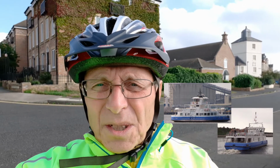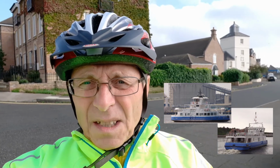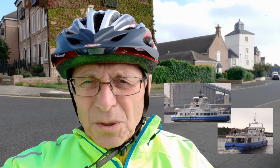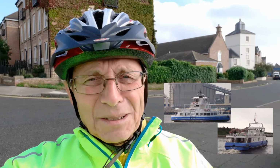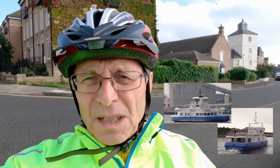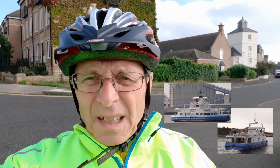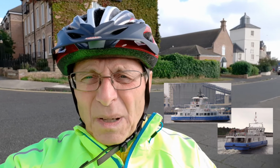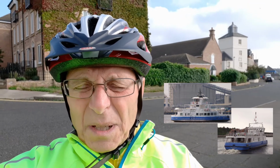The ferries across the river have been known since about 1377, and the only route left across the river now is from North Shields to South Shields. We have a seagull visiting as well now. The only route is the North Shields to South Shields route. That is run by Nexus, who are the passenger transport executive for Tyne and Wear.